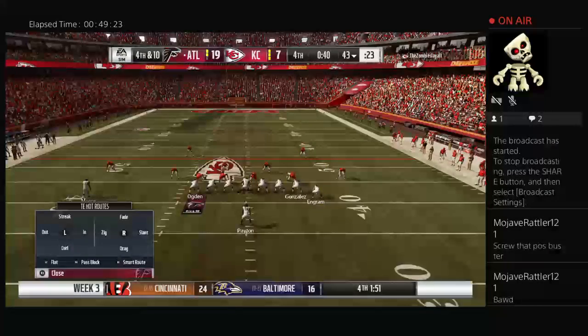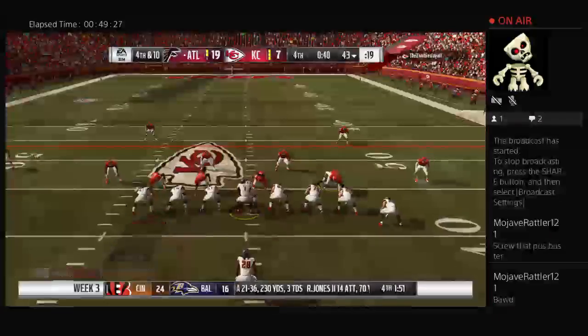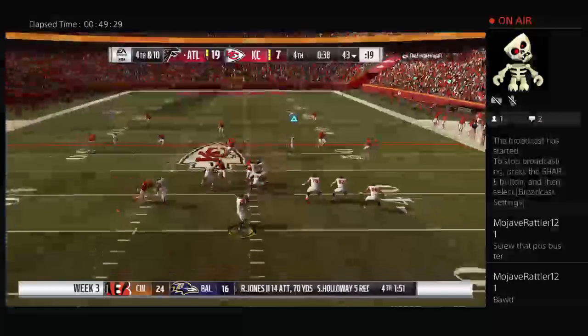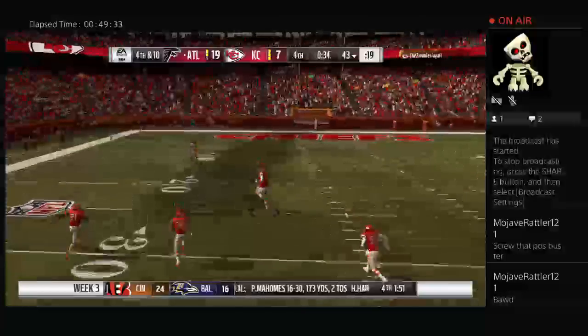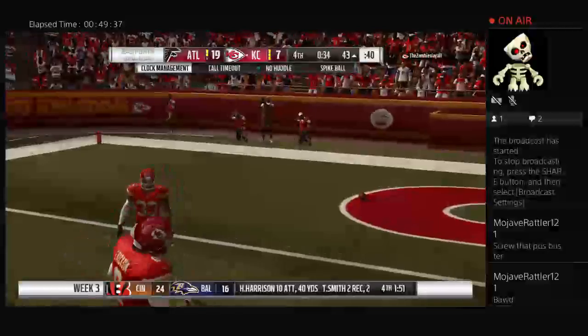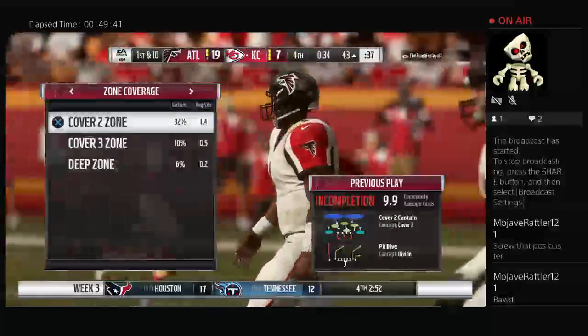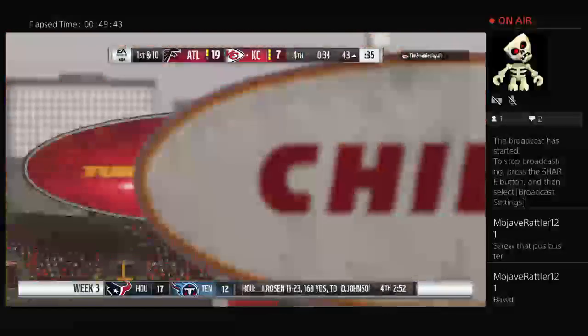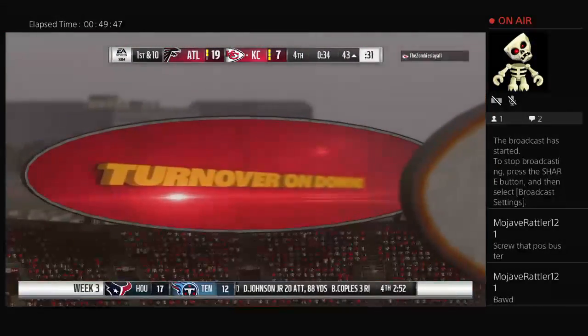Here we go now. Green 39. Trying to lay one up deep. And that is incomplete. Dan Quinn's guys unable to come through there on 4th down. And the Chiefs will have the football back in excellent field position. The Chiefs offense now making their way back onto the field.